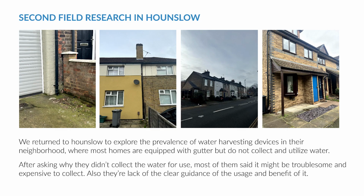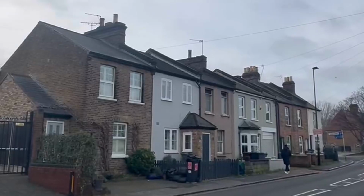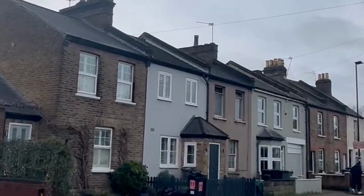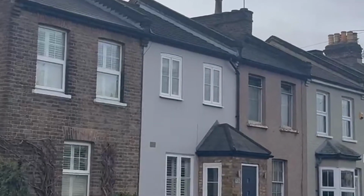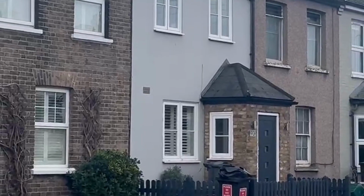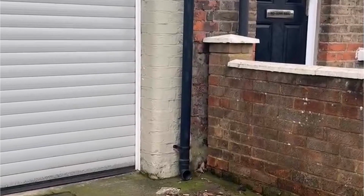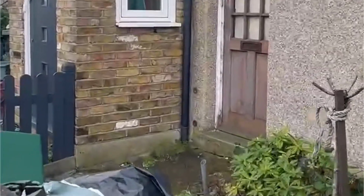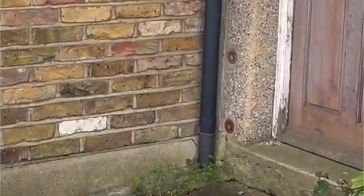After a second trip to Hounslow to explore the prevalence of water harvesting devices in their neighborhood, we found that most homes are equipped with gutters but do not collect and utilize water. After asking why they didn't collect the water for use, most of them said it might be troublesome and expensive to collect. Also, they lacked clear guidance on the usage and benefit of it.